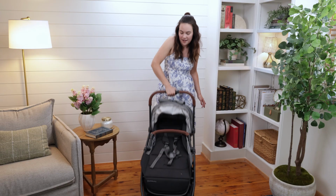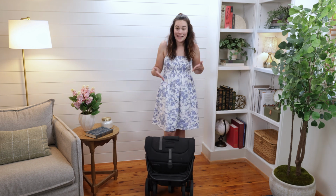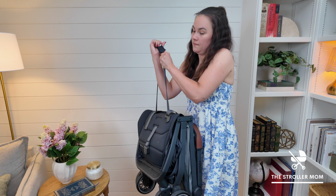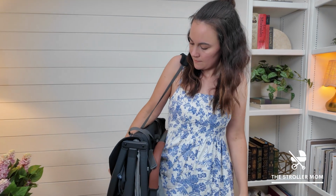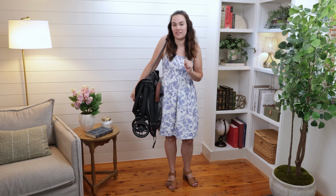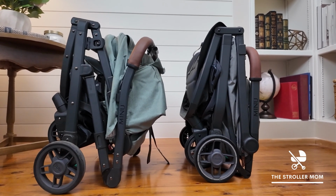mechanism as below and push it together. And it does lock when you do that. And it is so compact. As you can see here, it has a nice little carry strap that is so comfortable and a game changer for when traveling. I will say, I have traveled and put strollers in the overhead bin, and if it does not have a carry strap like that, it is near impossible if you're flying by yourself.